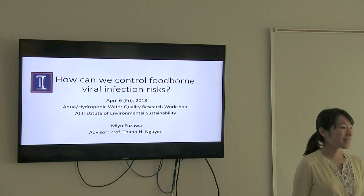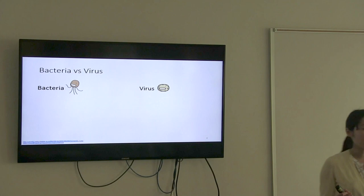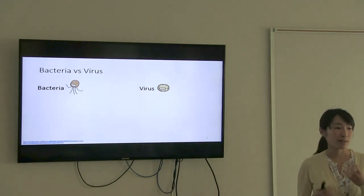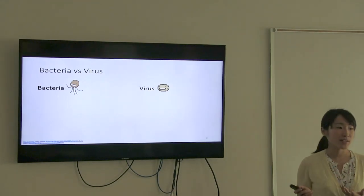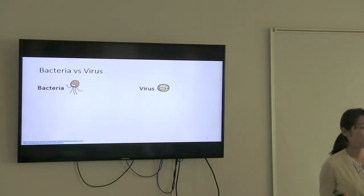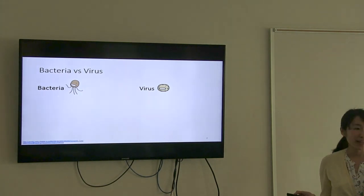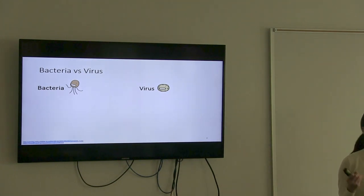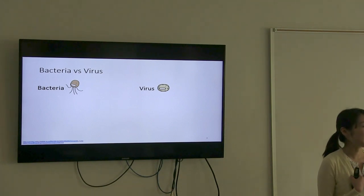This presentation is about viruses. Here's a comparison between bacteria and viruses. Earlier, Zach talked about bacteria, including E. coli, Salmonella, Listeria. But in my research, I focus on virus. So what is the difference between bacteria and virus? Bacteria includes Salmonella, E. coli, Listeria. They can make us sick if we take bacteria into our food.